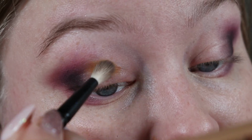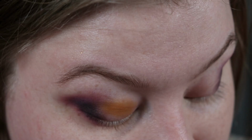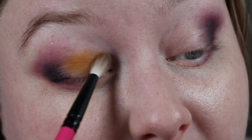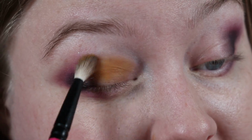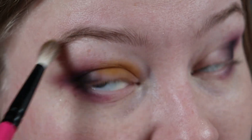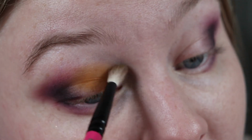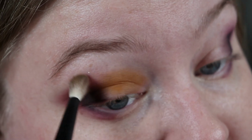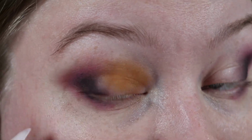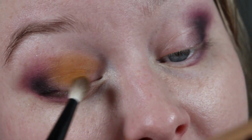I mean, it's quite dark, so I'll try to just blend it upwards instead of having full opacity and intensity all the way upwards. And I'll always use a skin toned color to blend out from the brow and downwards anyway, so that will just help lighten it up a little bit, I guess. But the Dandelion's shadows are very nice and blendable, as you can see, so it's not really an issue.